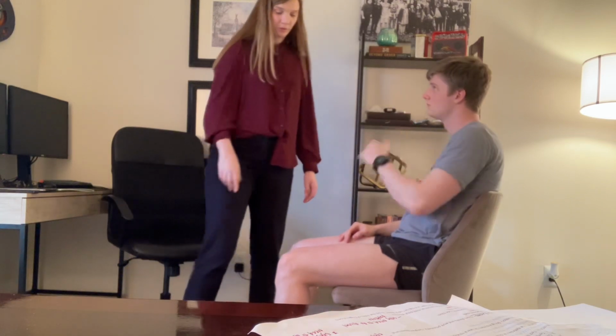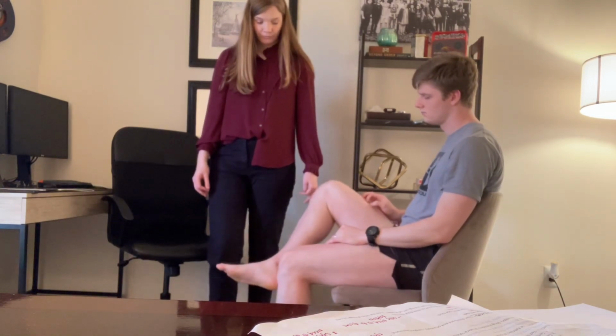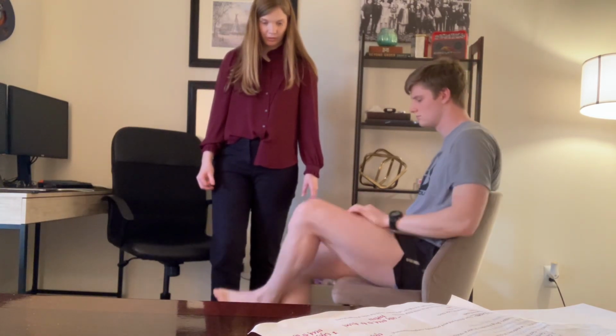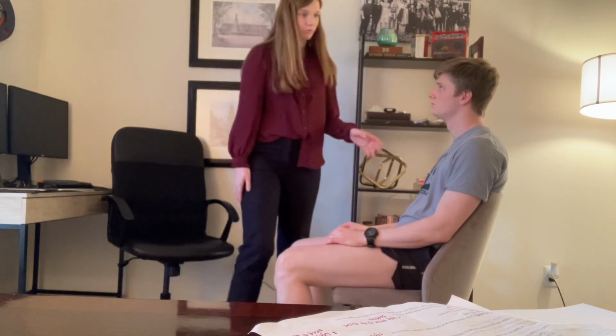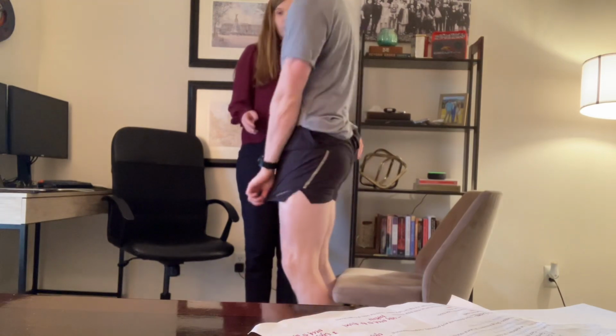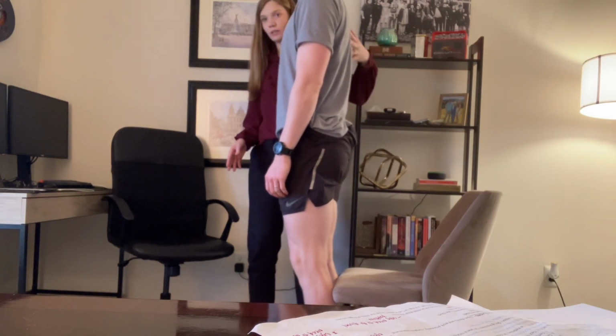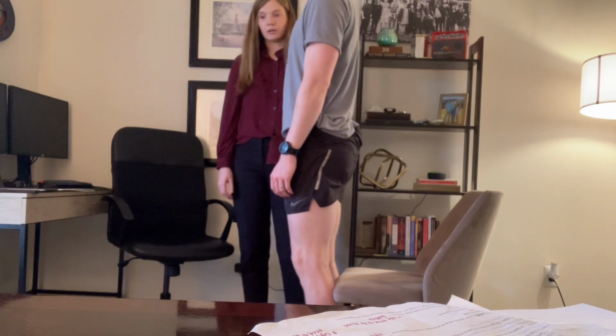Good. Now run your ankle up your leg. Good. Now run your ankle up your leg. So perfect. And now after we've done that, we're going to move on to the Romberg portion. Romberg. So if you could stand up for me. Close your eyes. I'm just going to lightly press and just making sure that they don't take a step forward or anything. And then pronator drift.